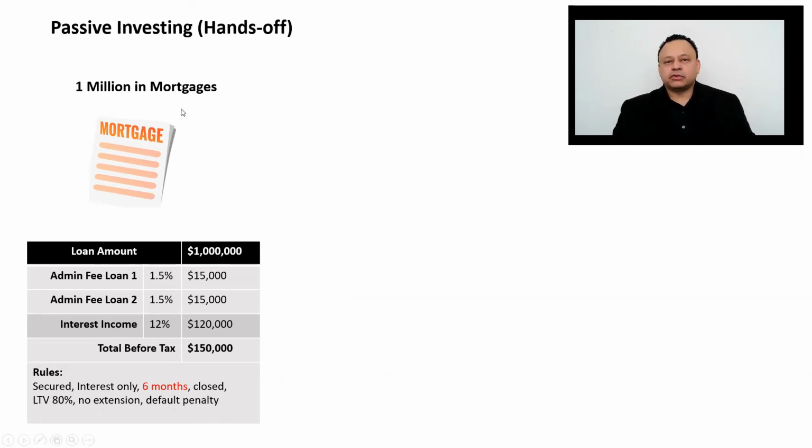With $1 million, and you can get this million by borrowing against your properties, you can choose to loan it out. I choose to loan it out twice a year, $1 million for 6 months, and then $1 million for 6 months to somebody else. In other words, I charge a loan fee of 1.5%, which is reasonable. So that's $15,000. Loan out my $1 million at 12%.